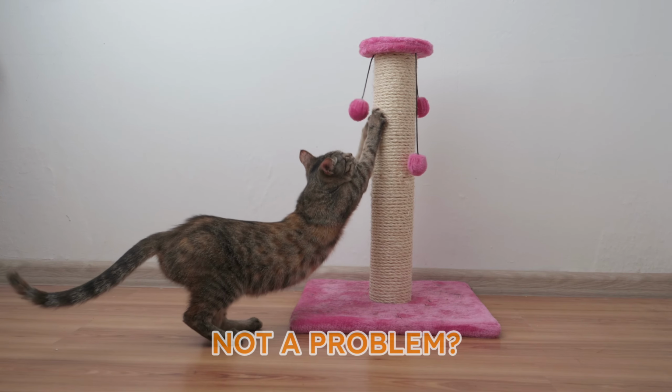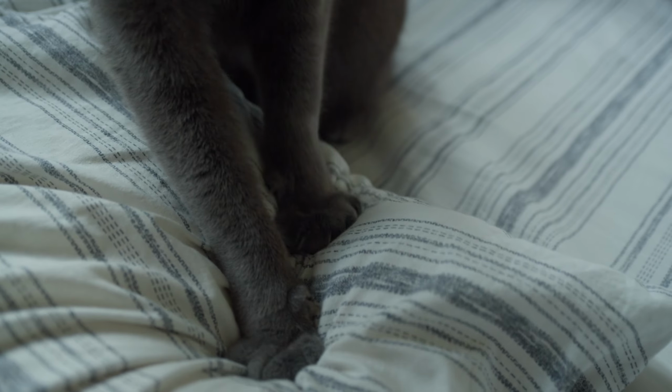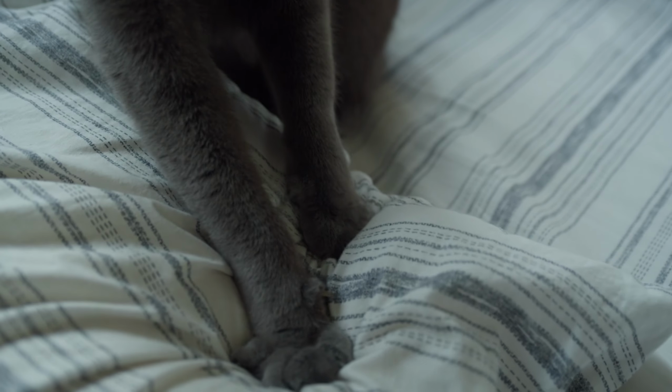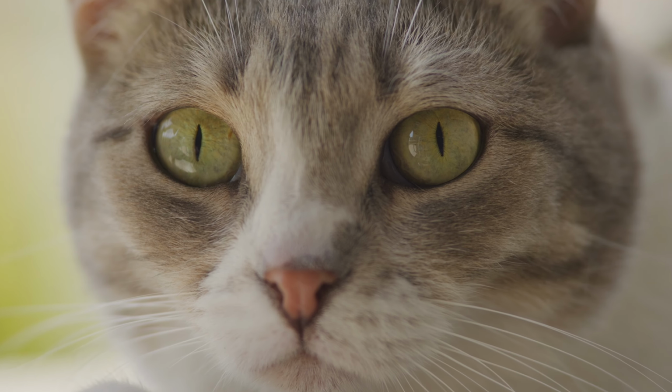Not every behavior we want to stop is actually a problem. In fact, some of the things that frustrate cat owners the most are completely natural and incredibly important for a cat's well-being.